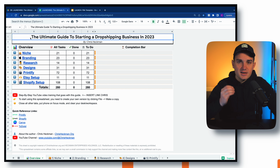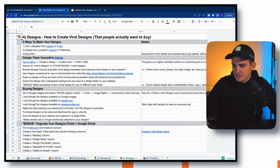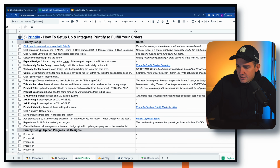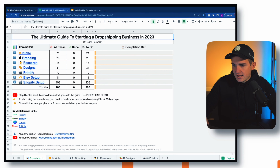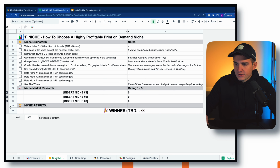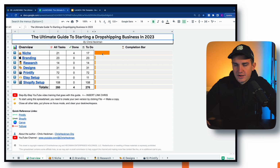And this has literally every single step that you need, going through the niche, the branding, the research, the designs, to setting up Printify, Etsy, Shopify, and then resources here at the end for you to reference later on. And as we're going through and checking off the steps, this main page is going to update so that you can track your progress and jump right back in where you were.